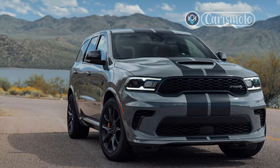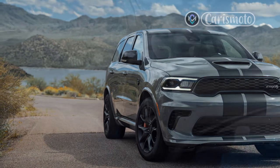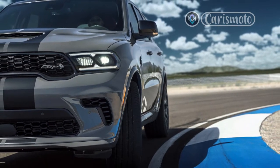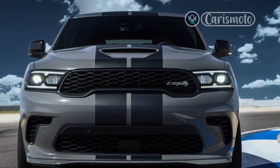On our Figure 8 course, road test editor Chris Walton noted that the brakes are only barely adequate to slow this thing down from the speeds it goes. In a controlled environment, that's inconvenient. But when you're romping on the Durango Hellcat on a fun stretch of road, it can be downright discomforting.